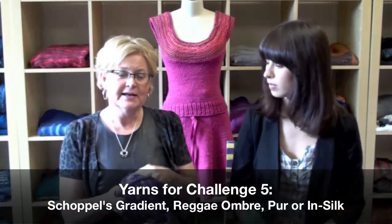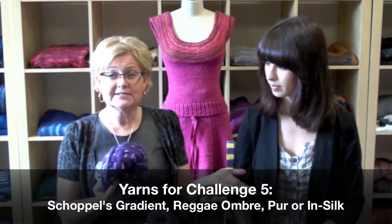When it comes to the Reggae and the Pour, those are actually produced out of his pencil roving, which comes in different colors that are going to coordinate. So you can get the same pencil roving in the same colors as you're going to be able to get in some of the Pour and the Reggae Ombre colors. Actually, even some of the gradient colors too, because he always starts with this merino roving. So it makes everything coordinate nicely. Therefore, you could do an art felt body, knit sleeves.